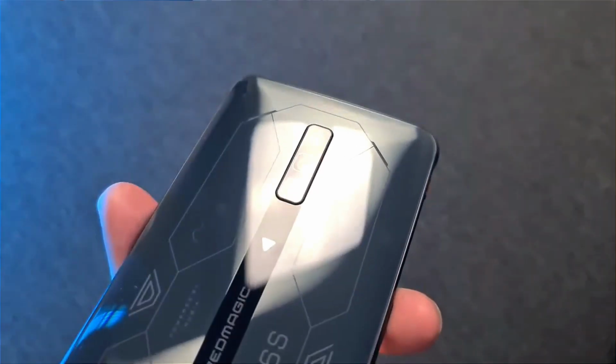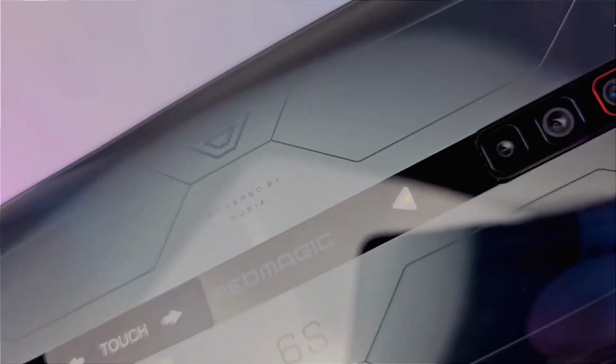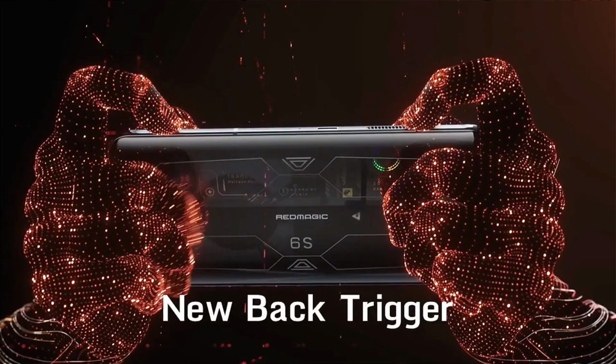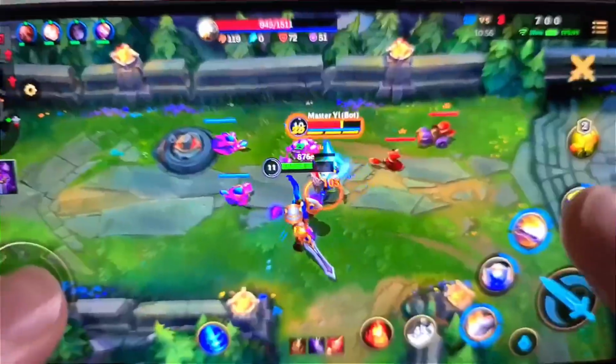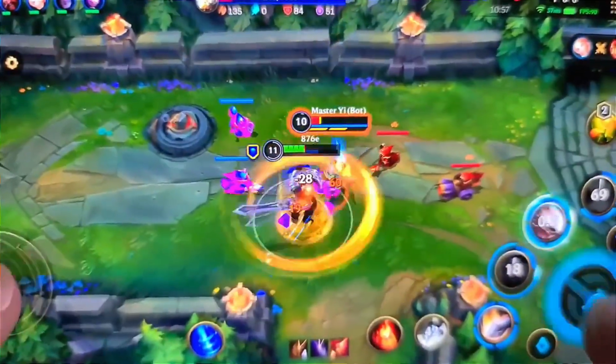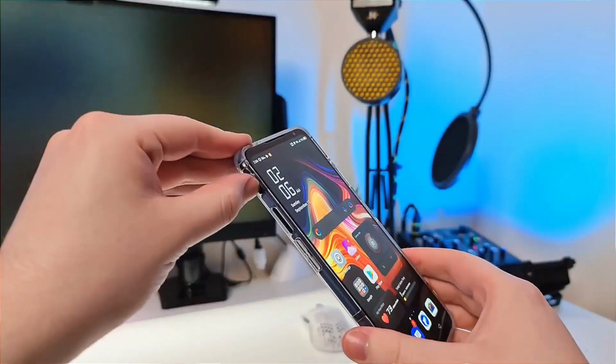Still, compared to the 6 Pro, the smoother thermals, faster chip, and more responsive triggers make it the better performance machine. Right. If you already own a 6 Pro, the upgrade is small. But if you're choosing between them, the 6S Pro is the more refined gaming beast.